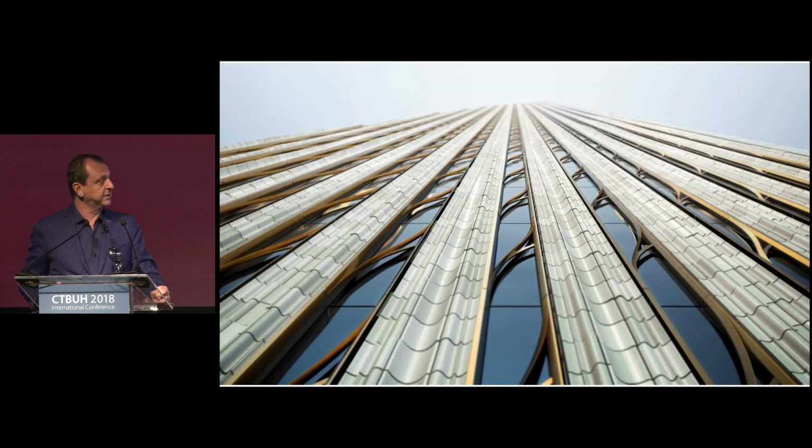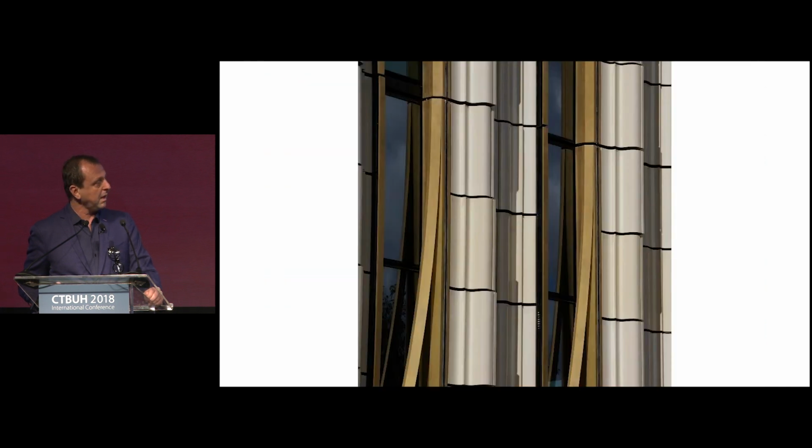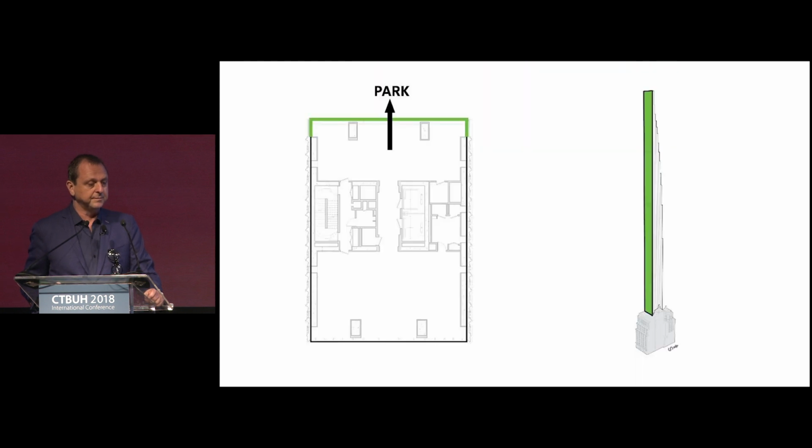And looking up, this is a rendering of what it would look like. We worked very, very closely with our engineers and with the facade manufacturers. Absolutely zero value engineering went into it. Here you can see the first pieces of the facade going up and the bronze filigree. It's a rain screen system.